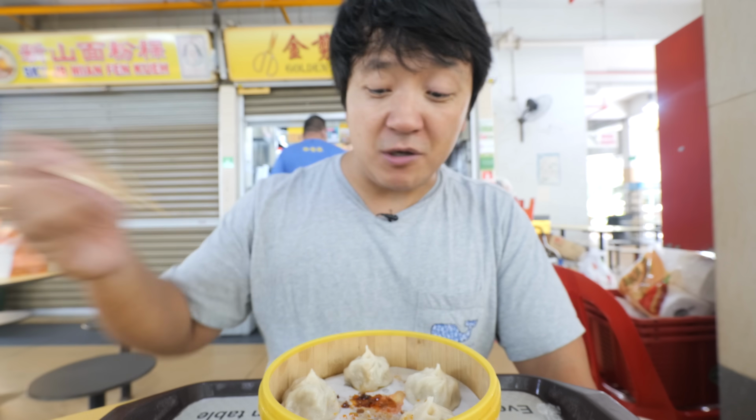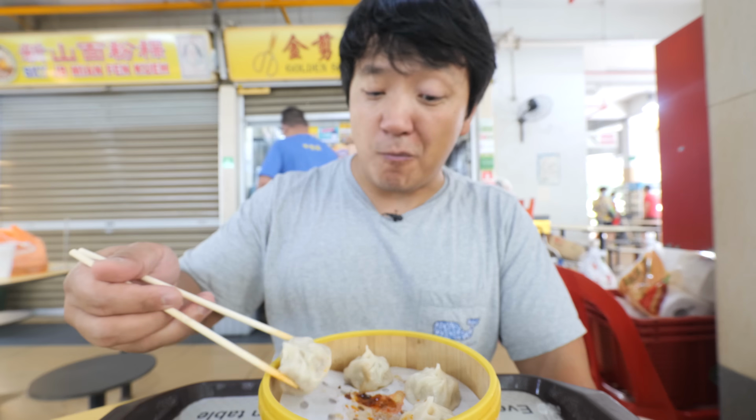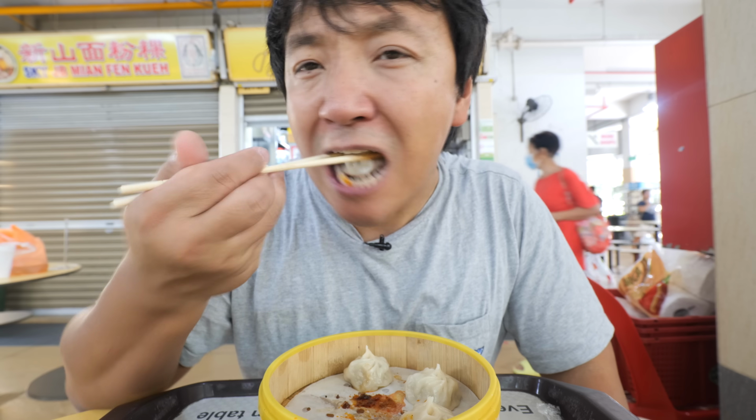A lot of times in the US, you go to places that sell soup dumplings, and a lot of times it's not that great. I mean, I went to one that straight up took frozen soup dumplings. I think they're Trader Joe's, by the way. Steamed it up and served it to you. But in Singapore, go to any hawker center. If you see a soup dumpling place, more likely than not, it's gonna be pretty awesome.